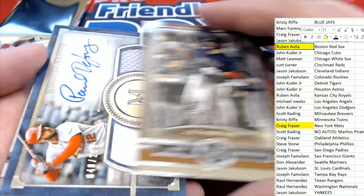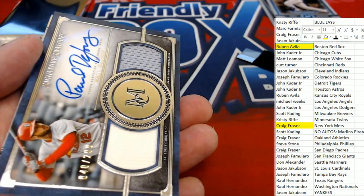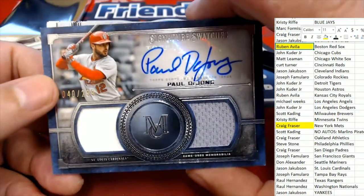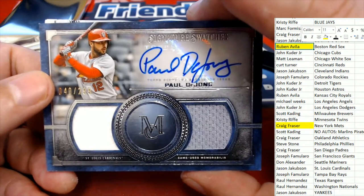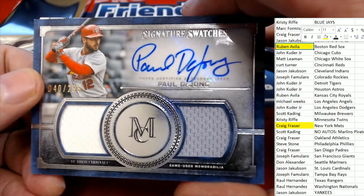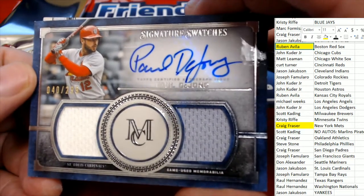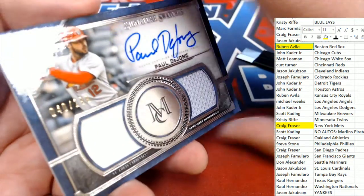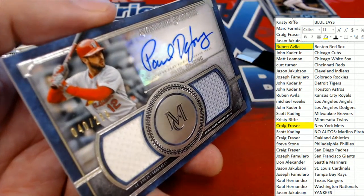And the next hit, the final, or one of the final hits. Oh my. Is coming out for the St. Louis Cardinals owner, Jason J. Jason J, nice one in the break.